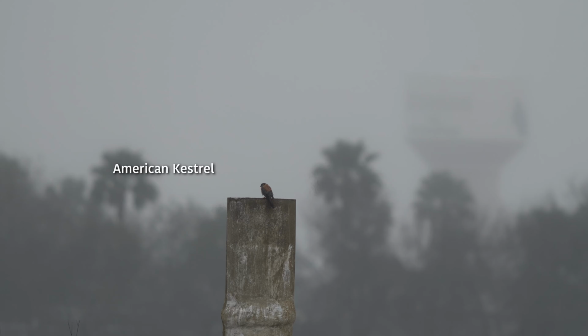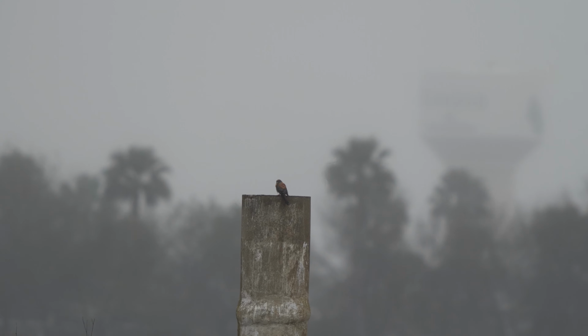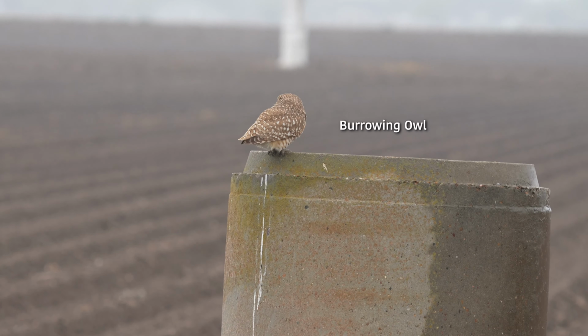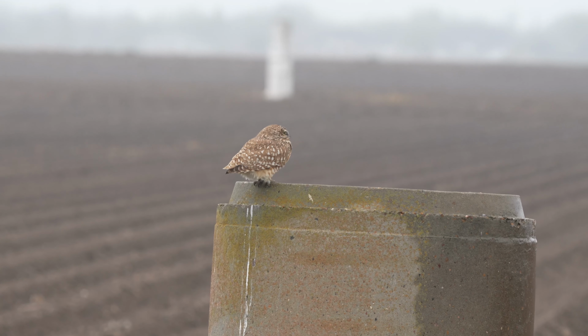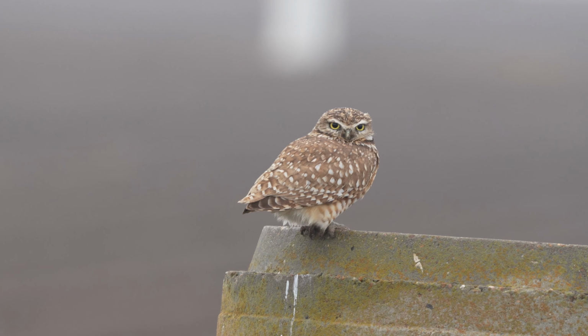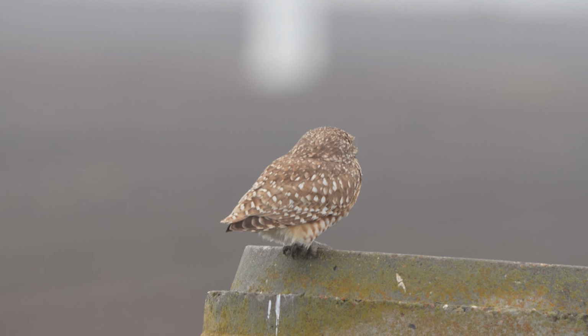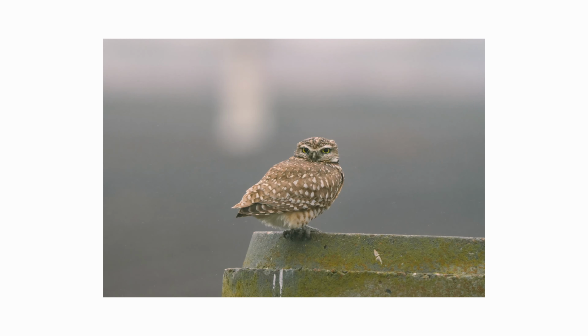Driving the roads proved to be a good move. I took some back roads on the way to Estero Llano. I picked up an American kestrel. Then the surprise of the day was a burrowing owl, just standing on the structure right next to a farm field. I was definitely not expecting to come across this bird while I was driving along, so that was awesome. Especially with how close it was to the road, making for easy filming.